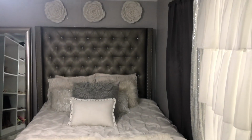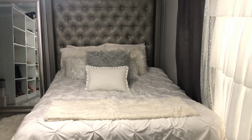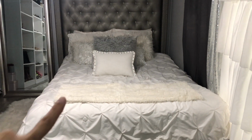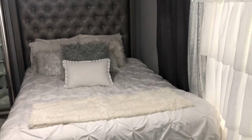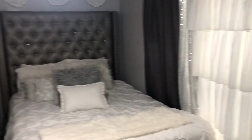My bed frame is from Rooms to Go. I did get most of my pillows all at Ross, but my bed set that comes with these matching pillows right here, I got at Walmart. I believe it's about $30–40, so it's a reasonable price and it's really cute. I love it.